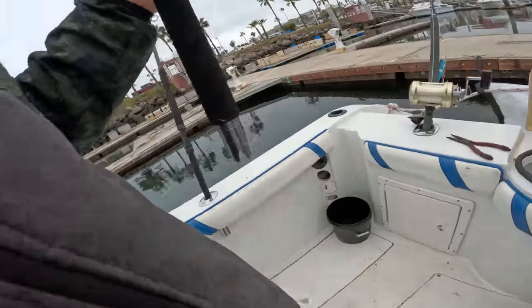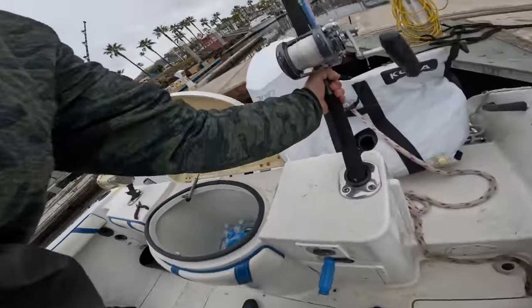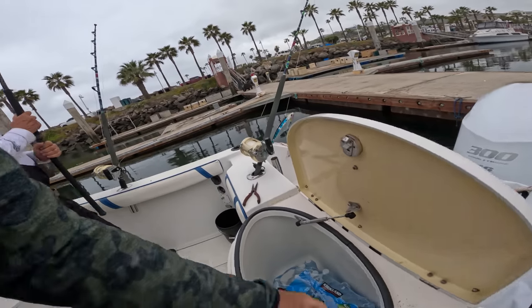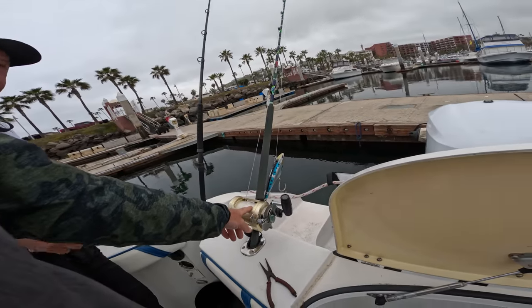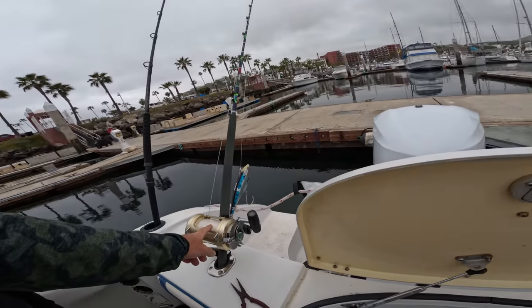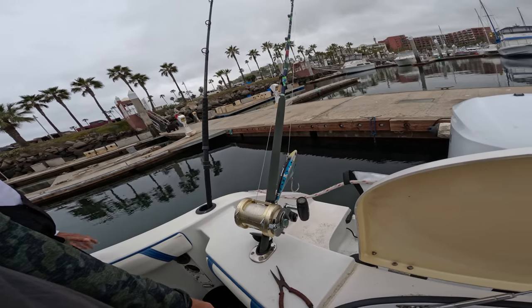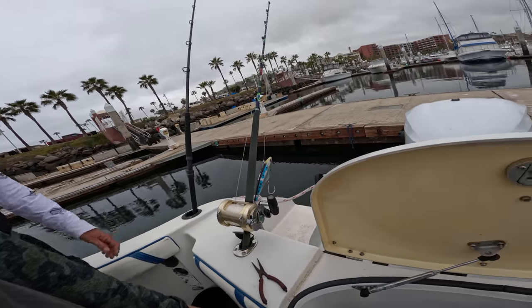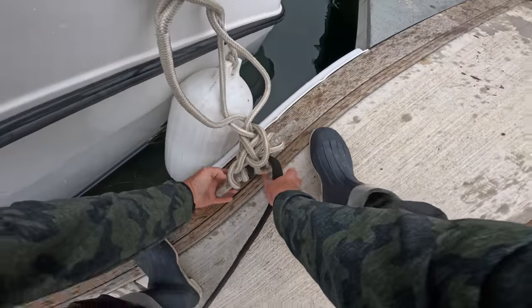So it's ready to go? Yeah. You're going sardine? The color of the lure? Yeah. Right now, sardine. That's a great color. I like that. How long of a top shot do you have on yours? Probably like 30 yards, 40. Of the mono? Of the mono. The rest is 200 pounds.